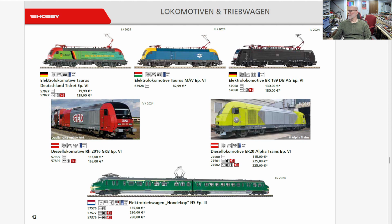If you see this little symbol there, it won't highlight it, sorry about that. But if you see the little symbol there, that is the DC, the 2-rail version. And then that little wavy line there, that is the symbol for my world, 3-rail.